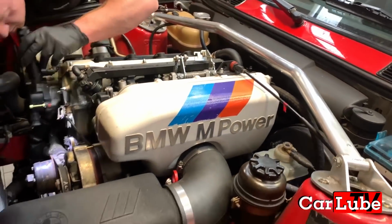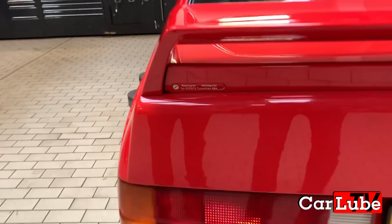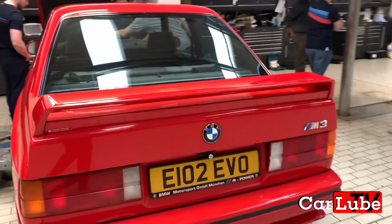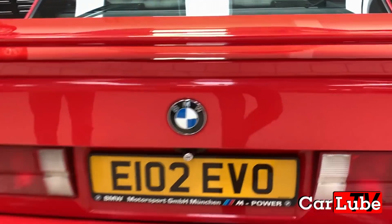So I'm familiar with the ones that sort of got the gurney on them. The hex spoiler, it's called. But I've never seen that. That is like a little ducktail on there, isn't it? Yeah, no, it is. And if you look at a car from the 1989 DTM, they all have this.